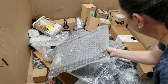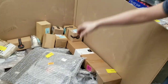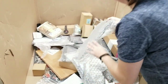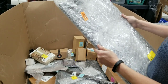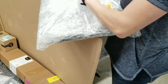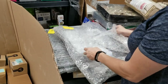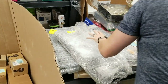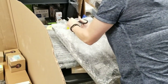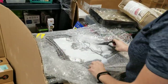All right. Picture frames. That one is actually intact. I think this one is too. Yep. And this one is a different kind of picture frame. Ooh, that's actually, I think, a... I don't know if it has a print in it or not. I want to open it and see, because it looks like it actually has a print in it. It does. It's some sort of a tree.